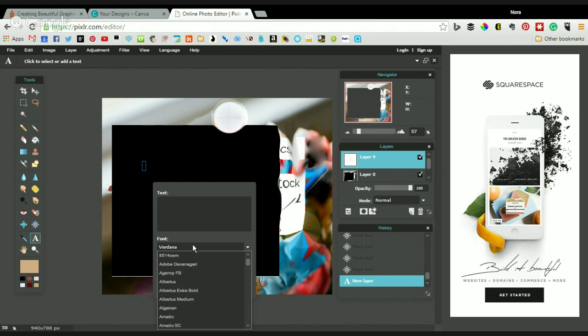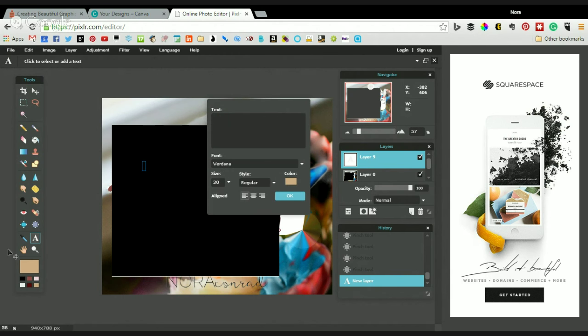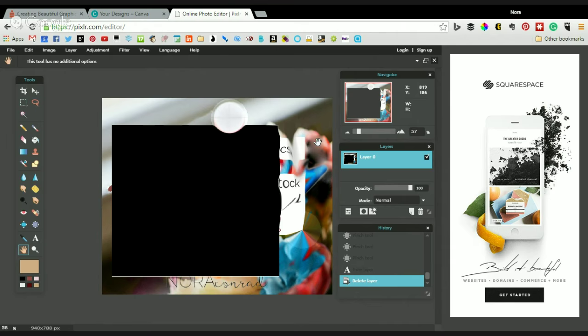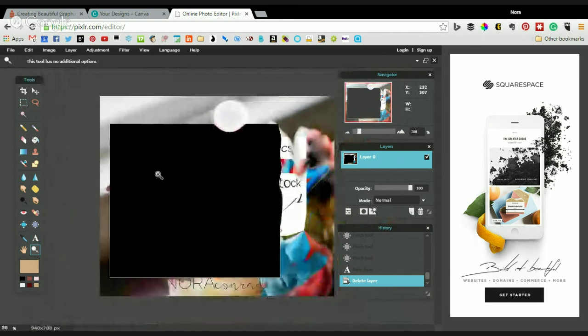Your text tool uses all of the fonts from your actual computer, which is a huge advantage over PicMonkey and over Canva. So if I ever need to add a certain font that those two don't have, I always add it here in Pixlr. You have your grab tool, which is how you can move different images, and then your zoom tool, which again you could just use your scroll bar for. Okay, so that's kind of an overview of the tool area.